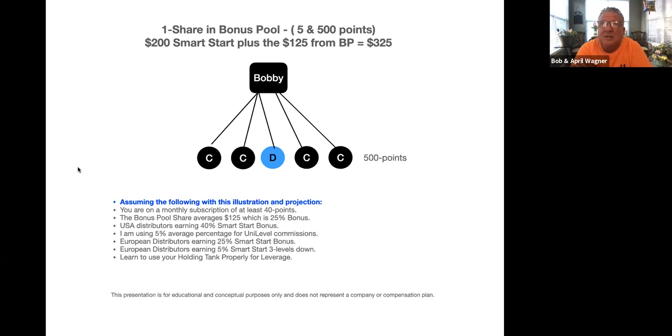Well, we have September, October, November, December, and 4, 5, 6, so we have 7 months under our belt of the bonus pool so far. It's averaging more than $125 for the payment. It's been as low as 105 and as high as 205, but I'm using 125, which is equal to $25 per person. If you divide the 125 by the 5 customers or distributors, whatever you enrolled, that's $25 per person. I want you to understand where the money came from and how I derived it.